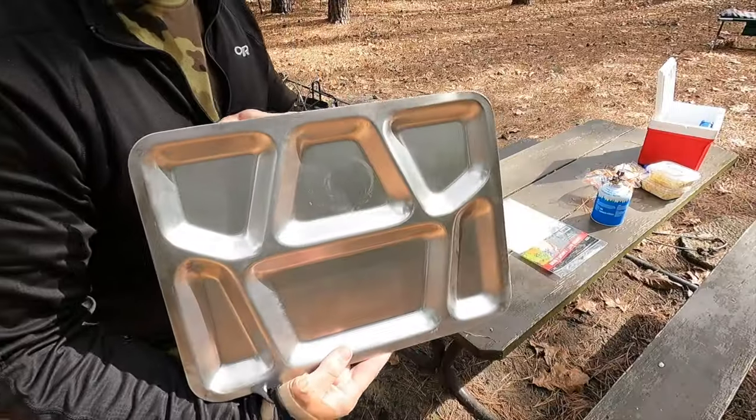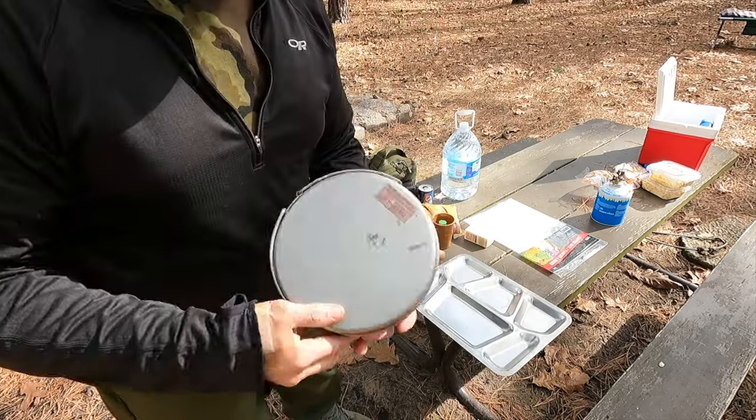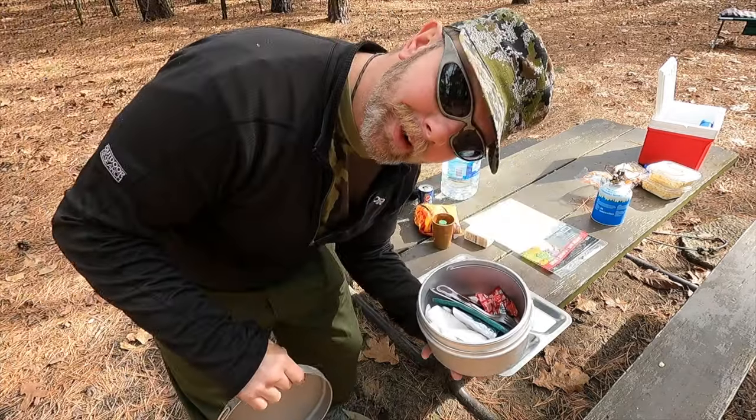And over here, we got the U.S. military tray to eat our food on. And we got the USGI Mountain cook set. So this will be cooking the burgers in.